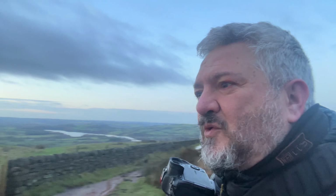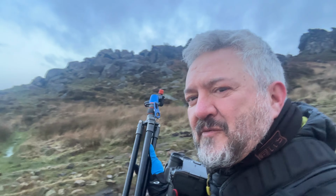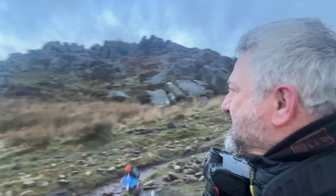Instead, I'm gonna walk straight up into the Roaches, and I'm gonna walk along what I think of as sort of middle tier. If you go down that way, you've got the entrance to sort of woodland. Well, not sort of, it's actual. And this way, there's more woodland, but I've not done a lot of photography up there, so I thought I'd give it a go.